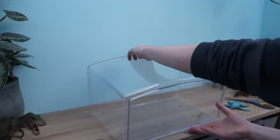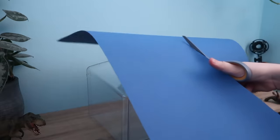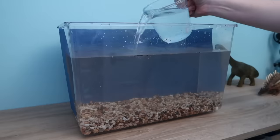So the first thing I'm gonna do is line the outside of the tank with blue card as a background. I filled it 2/3 with water, rinsed off and added the stones, and then topped the tank up.